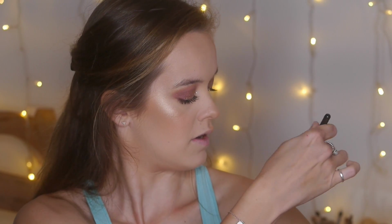I'm also going to pop some on my Cupid's bow. I'm just going to use my finger for that, actually. Some on the tip of my nose and on the bridge. I'm also going to apply it to my shoulders so you can see how beautiful it is on the skin. Highlight Gasm.